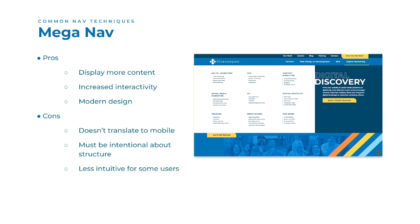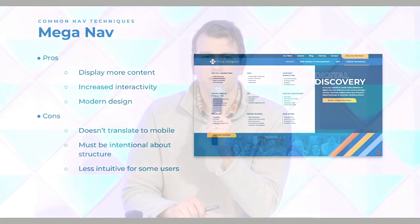And then it is less intuitive for some users. There are situations where people are used to just being able to click a main nav element and go to a page and then hunt around and find what they want from there. If that is the case, this isn't the right navigation for you in those situations. But for a more tech-savvy user, this is going to be pretty intuitive.